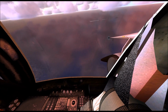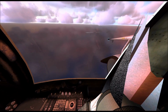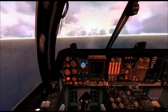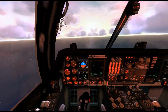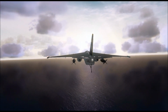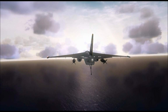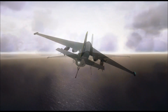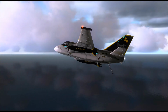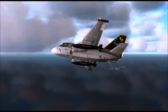Speaking of which, looks like we're far enough away. We're going to start turning back towards the carrier. Again, this is going to be a really short flight here. I just kind of wanted to give you a quick teaser, so to speak. Okay, so hook is coming down. And we're going to make a turn to the right in a sec here. There we go. While I'm lining up, I'm going to go ahead and get the gear down.